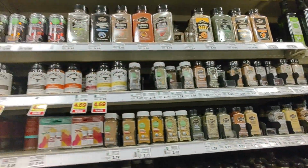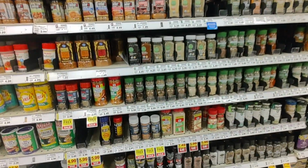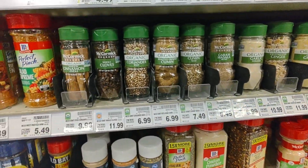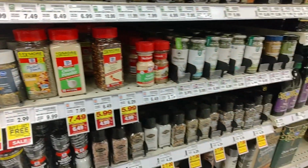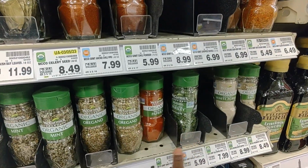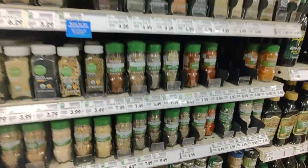Spices make the flavor pop in our food. It makes it so much tastier. We don't need to add salt. We don't need to add bouillon or broth or any of those things. So spices are very much key in our food.